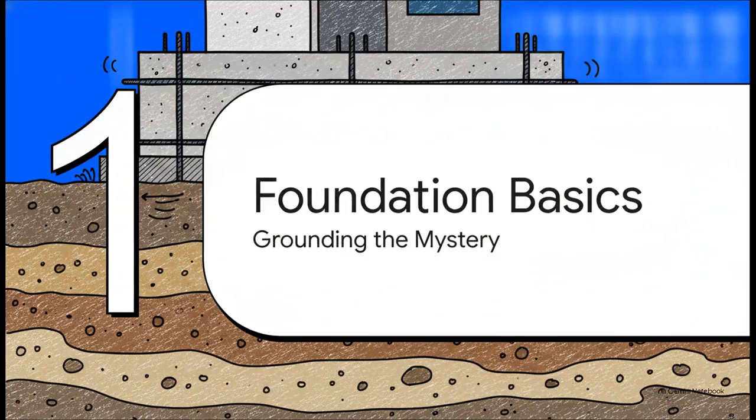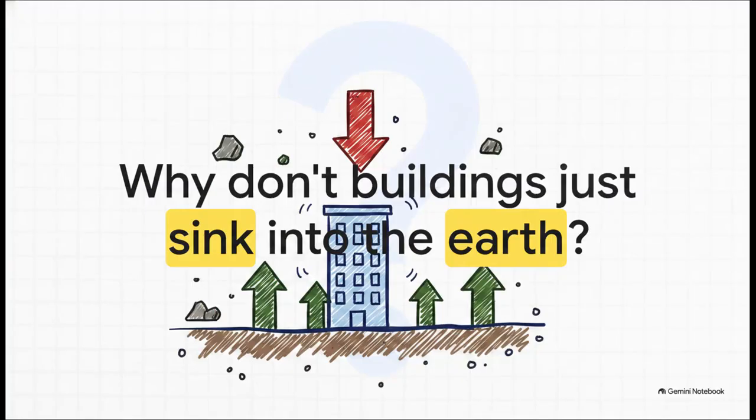This is where we ground the mystery, right? At the critical zone where concrete and steel finally meet the earth. So, it's a simple question, but really pose this to yourself. Why don't buildings just sink? I mean, you've got thousands, sometimes millions of tons of material pushing down. There are massive, invisible forces at play right beneath our feet, and the soil has to push back with the exact same amount of force. If it doesn't, well, gravity wins, and the whole thing goes down.